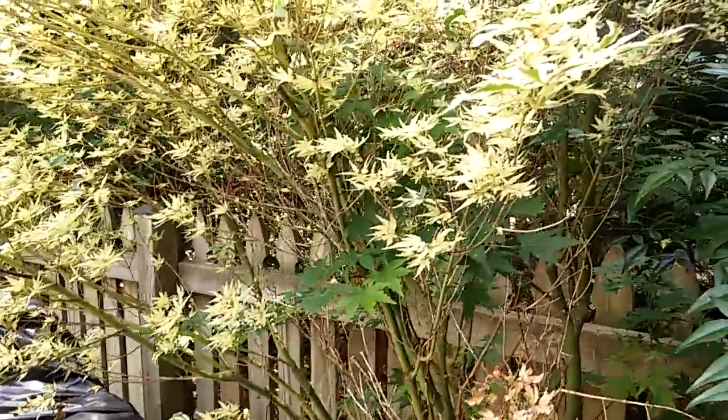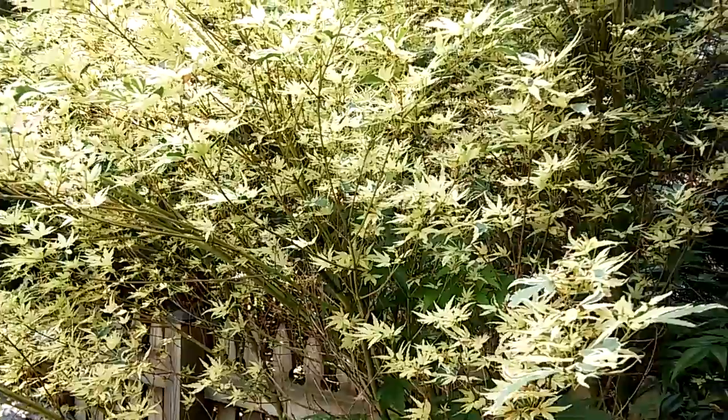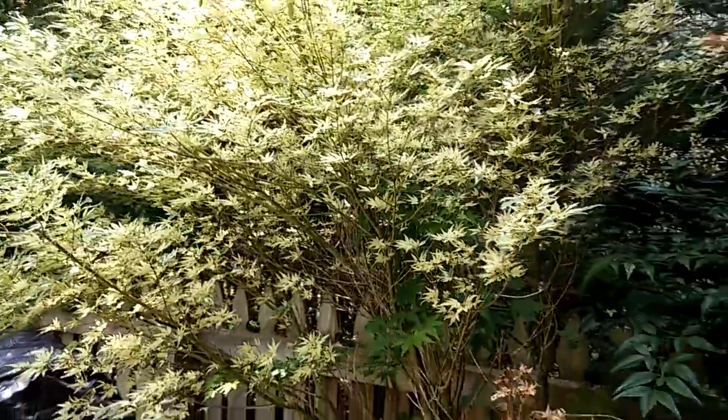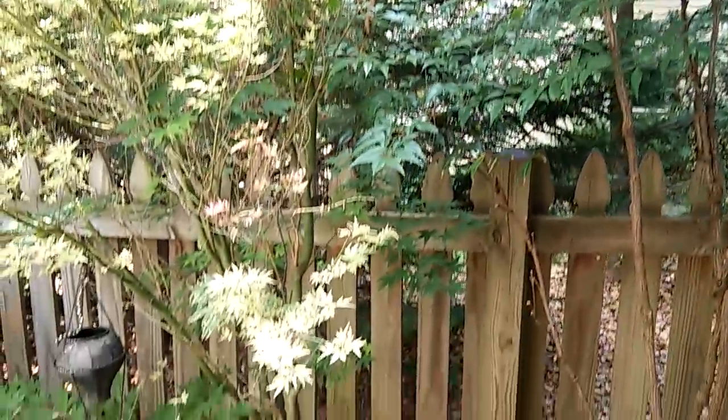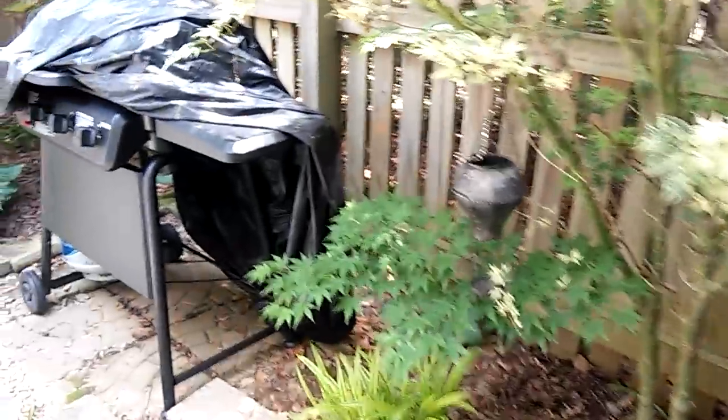Look at it. It's all so pretty. And it just, all the different colors and textures to everything. Here's another tree right next to it. And like I said, all these things she planted. Absolutely beautiful.